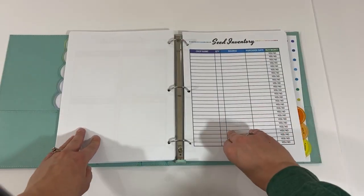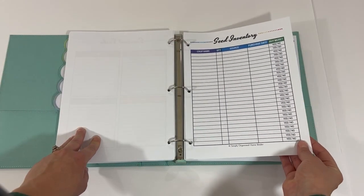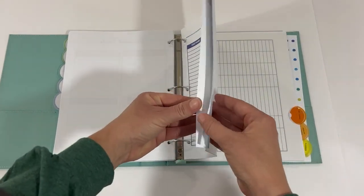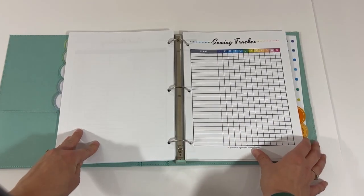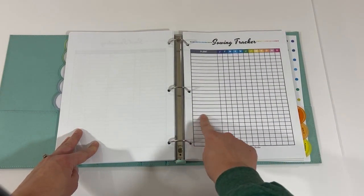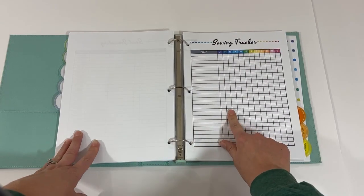So you might have seasonal tasks that you want to complete for your garden. You might want to keep a seed inventory of the seeds that you have on hand, or like if you need to buy more during the end of the season. You might keep track of like your sowing tracker so that you can just write down what plant you're planting and when you planted it.